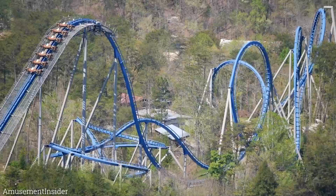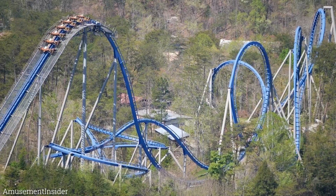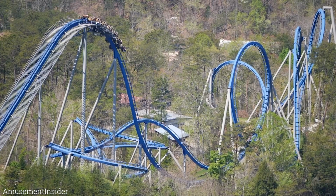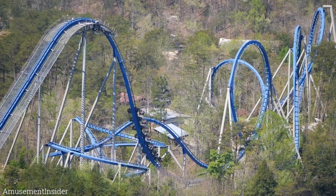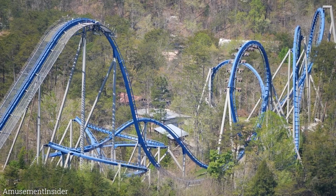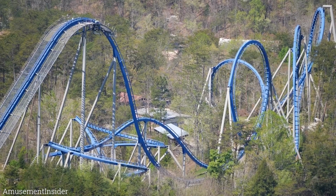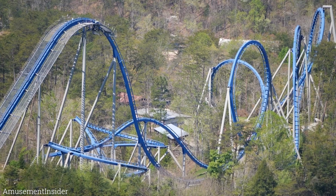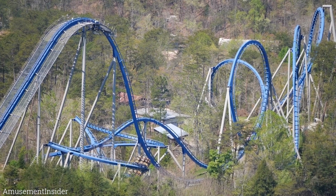Once you exit the station, you climb the lift hill. Due to the height of this hill, you get some fantastic views of the park and the surrounding mountains. You then plummet down a 135-foot drop into your first inversion, a vertical loop. The interesting thing about this drop is that it is not a wing over drop. It's just a standard drop. You then enter a 0G roll and immediately dive into an immelmann. A corkscrew follows, and then you end the ride by going through a couple helices.